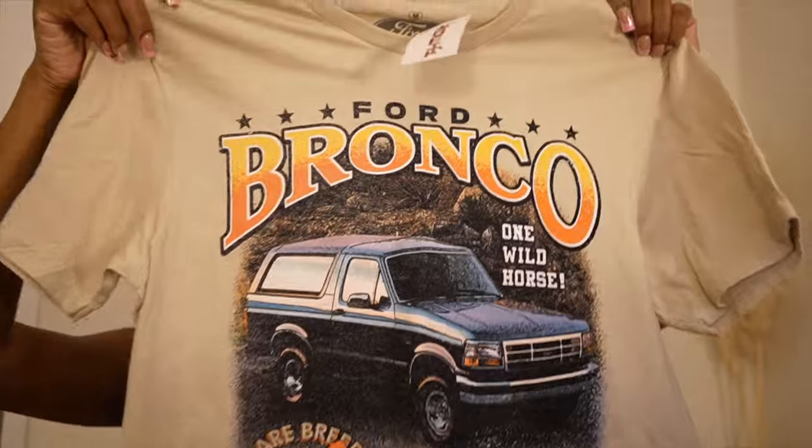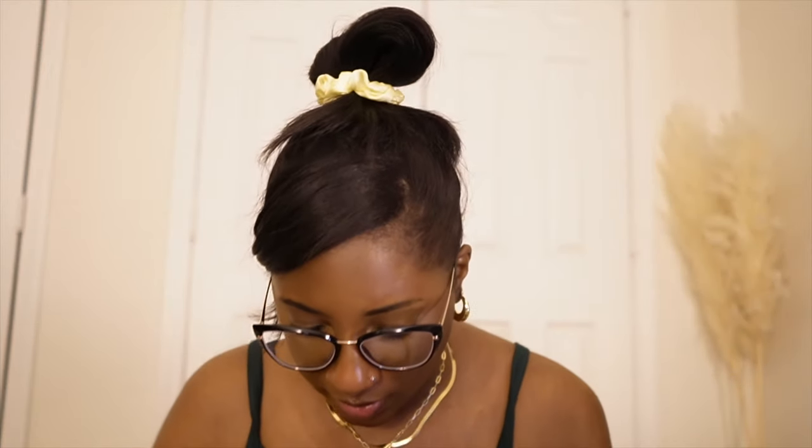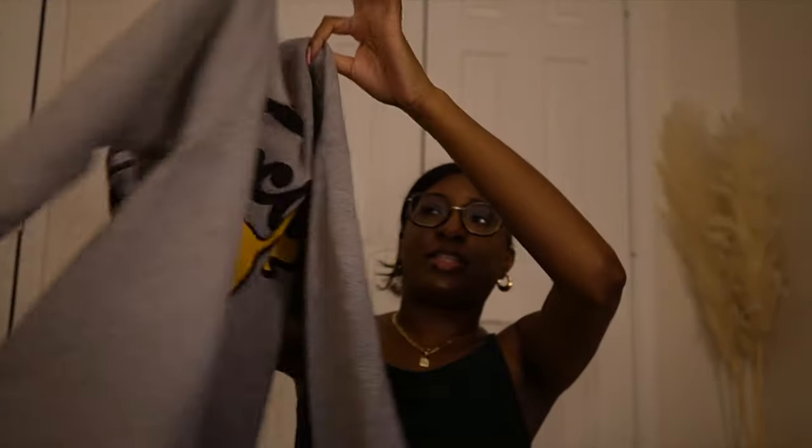So that's the jewelry. Let's get into the clothes. I got this little t-shirt, it got a Bronco on it. Then I love me a Halloween shirt, so I got me a little Michael Myers. And then I got a pullover with a Bronco on it. So cute. And it got it on the back, honey. That is cute, honey. So that's my little TJ Maxx haul.